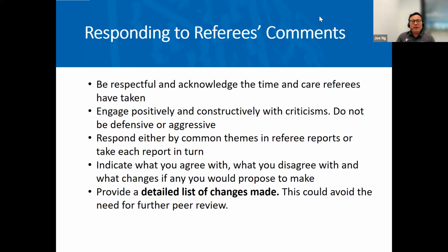Let the journal editors and the referees know what you agree with and what you disagree with. It doesn't necessarily mean that for all the suggestions the referee made, you have to agree to them. If you don't agree with it, then of course substantiate why you think it's not agreeable, or that something cannot be done, or it's too outside of the scope of the paper, things like that. As far as possible, try to provide a very detailed list of changes that you have made. This could avoid the need for further peer review.